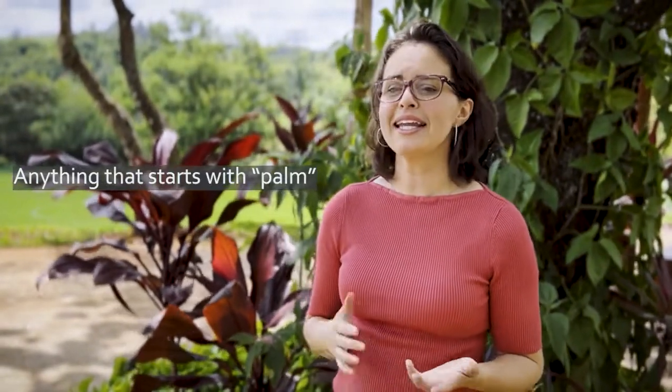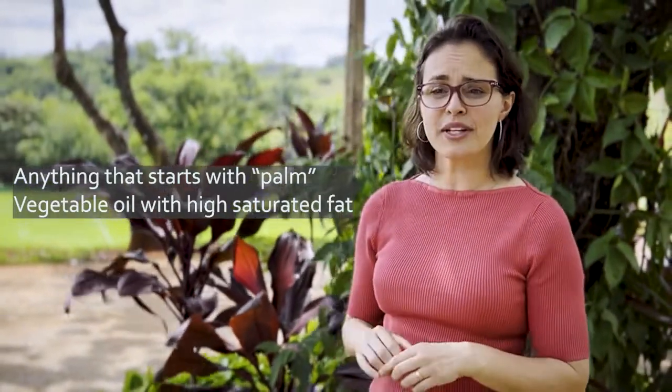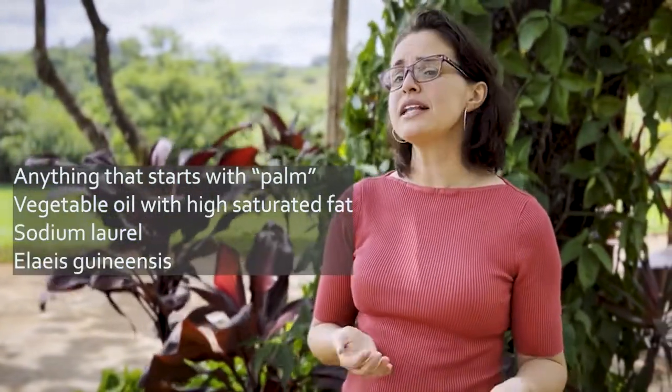If the product you want to purchase does not have the sustainable palm oil certification, check the back label to see if it has palm oil in the first place. The tricky thing is that palm oil isn't always written explicitly. There is a list of dozens and dozens of ways in which palm oil can be cited on the back label, but some of these names are more common than others. Palmoline, for example, or anything that starts with palm, can be one of them. Vegetable oil with high saturated fat, sodium lauryl, and L-ascunensis.